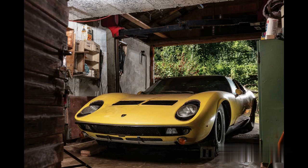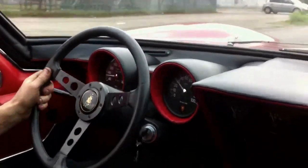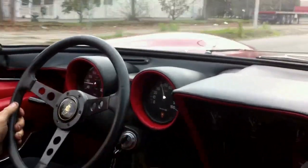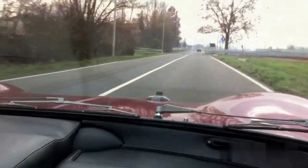The arrival of the Miura caused a real stir. Until that moment, supercars in the way we understand them today simply did not exist. Ferrari, Maserati, and other manufacturers produced fast cars, but none were as radical and thrilling as the Miura. This car set new standards and forced other manufacturers to rethink their approaches to creating sports cars.